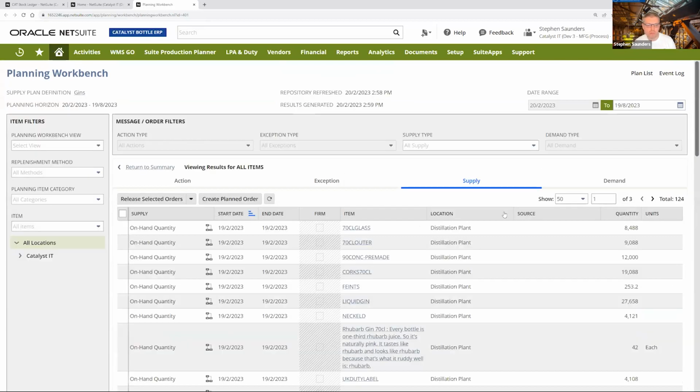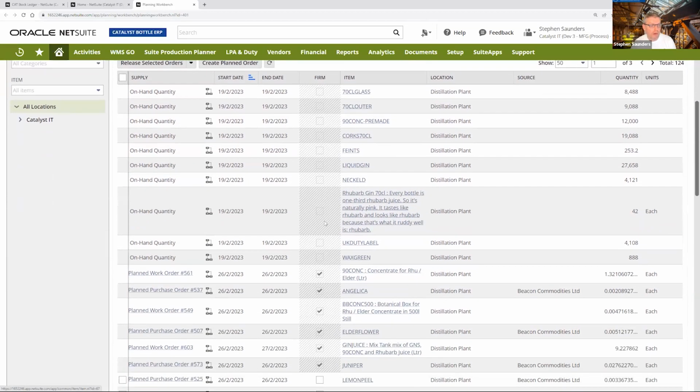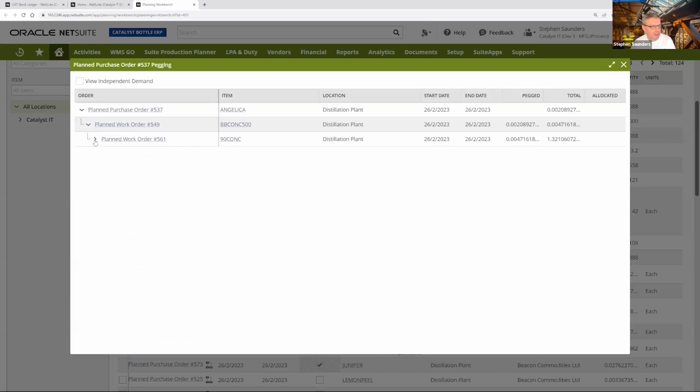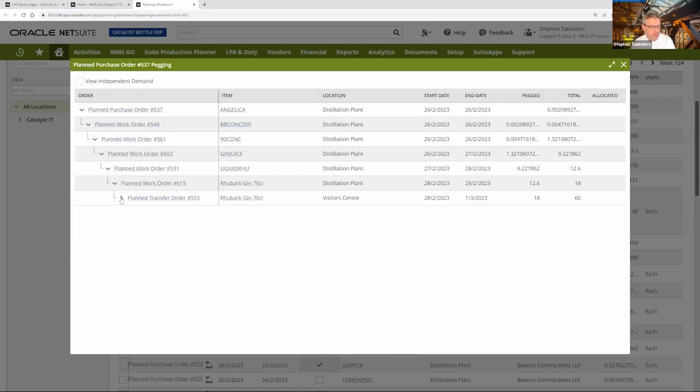And it's going to give us a detailed breakdown of here's everything I think you should do. So if I, for example, were to look into a purchase order and drill down on some of the information it's telling us, we can see the level of detail that it's calculating all this at. They're all linked to planned work orders, to planned transfer orders, where we're distributing stock between some of our locations. And it all goes back to our original demand plan that we calculated, based upon historical sales or forward-looking sales transactions. You're able to define all that as part of NetSuite's MRP engine. Hugely powerful, but very simple to use, and it's part of Bottle ERP.